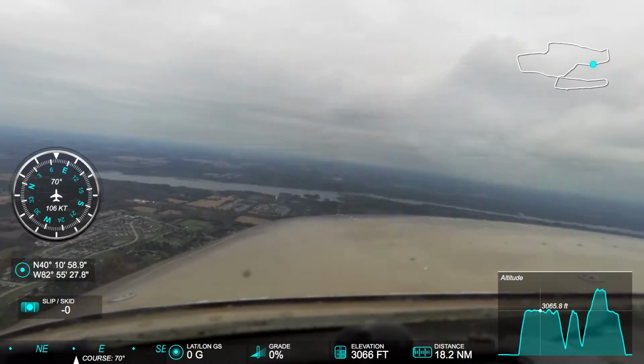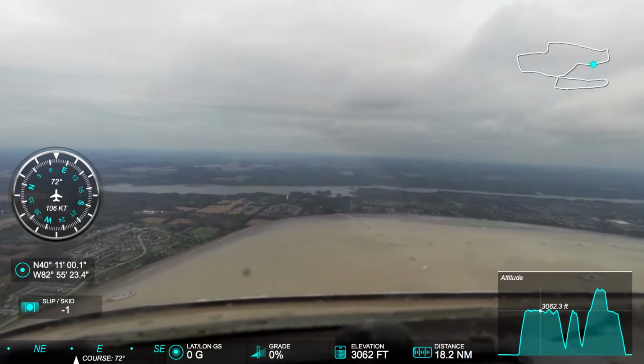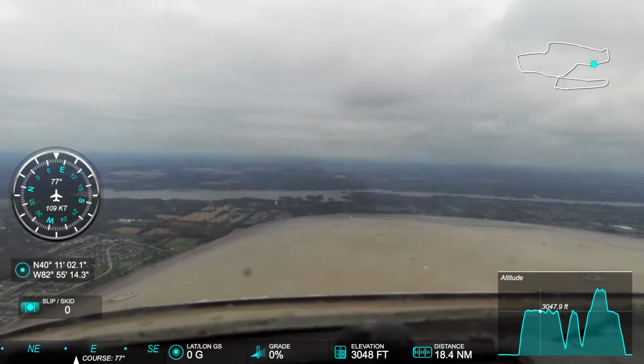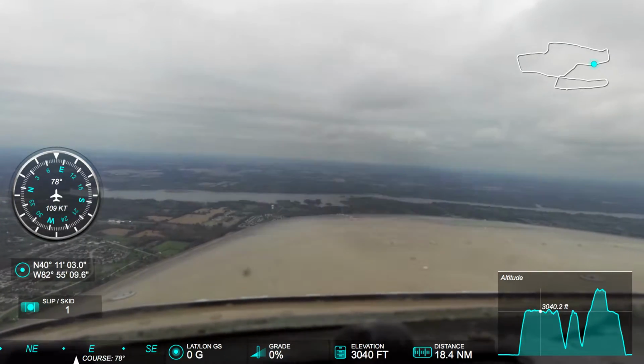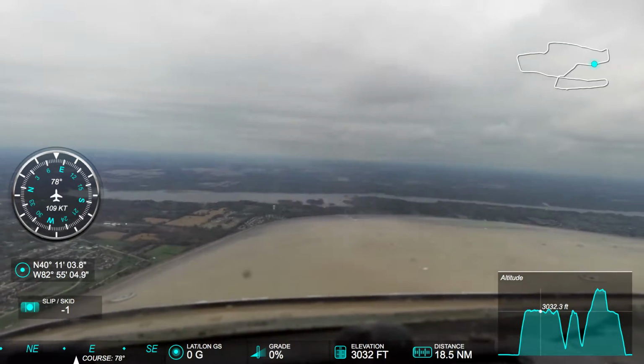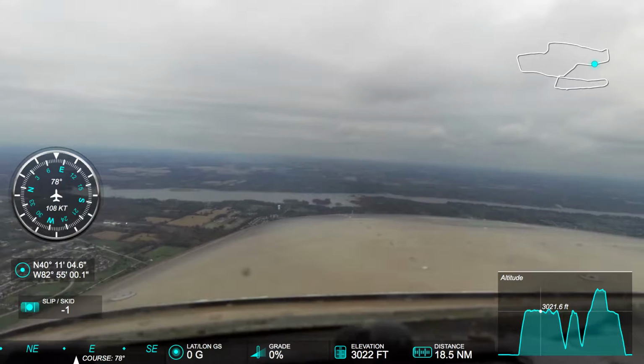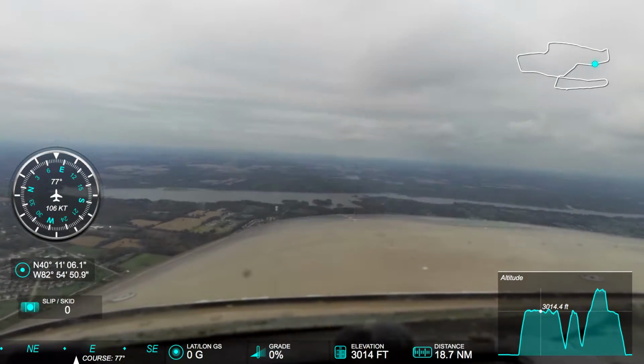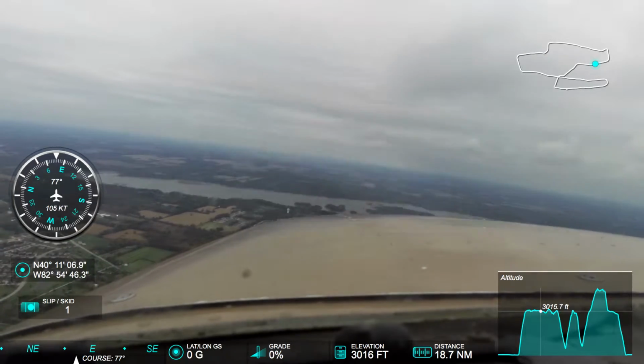But they put us on a 090 heading right now. Okay. Turn left heading 070. Left 070, 756.